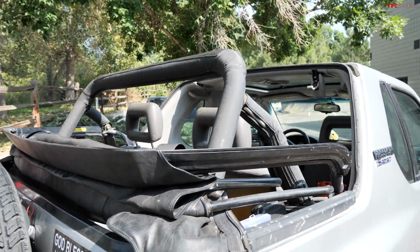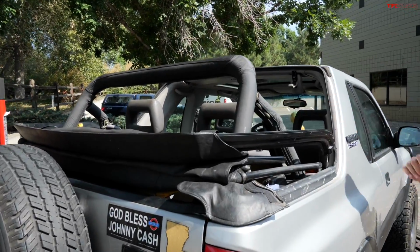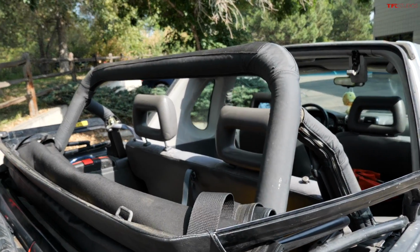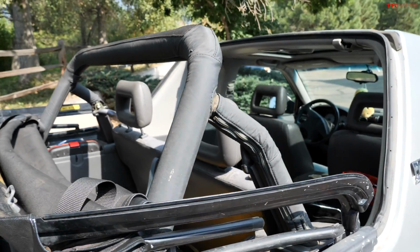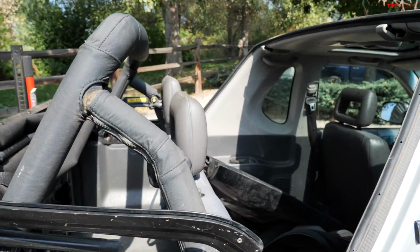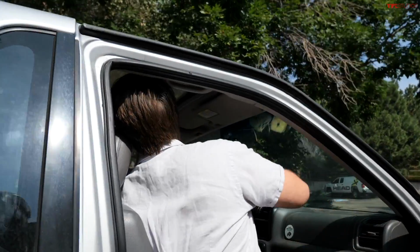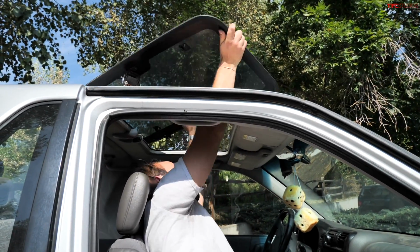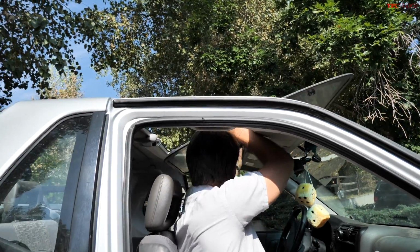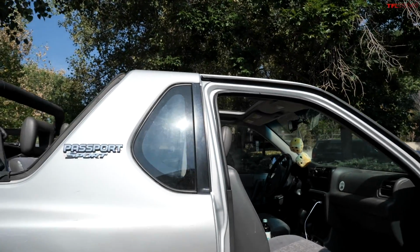Yep. Unreal. So behind the second row, there's a little roll bar too. Look at that. Yep. I don't know how effective it is, but it's there. Hopefully you don't have to find out, right? Yeah, exactly. Super cool. And then is there a panel above the driver's? The sunroof comes off too. Oh wow, look at that. That is so much easier than the Wranglers of the era. Yep. And I leave it like that in the summer because rain is a rare occurrence in Colorado.